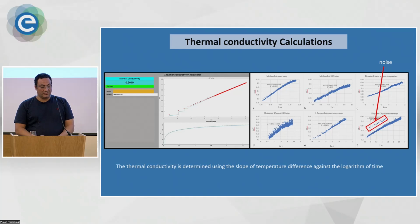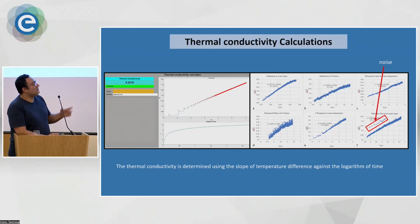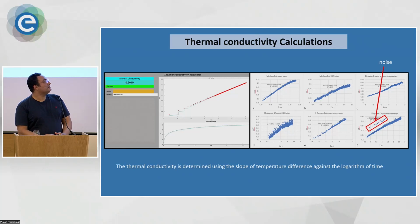I also made a MATLAB application to get the calculation done immediately without doing it using Excel as previously. Excel was very difficult because using a lot of information and sheets like that could lead to some confusion in the program. But MATLAB was much better. And I get the signal with the straight line like that, very nice, very clean. This is the thermal conductivity of alcohol, which is fairly good, 0.2, as reported in other literature.